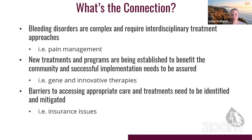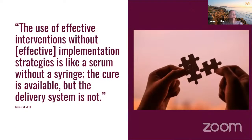So with this, I just want to leave everybody with a final thought. And I know implementation science is a little bit complex and a little bit theoretical, so I apologize for that. But I really want to leave everyone with this final comment that I like so much, which says: the use of effective interventions without effective implementation strategies is like a serum without a syringe. The cure is available, but the delivery system is not.